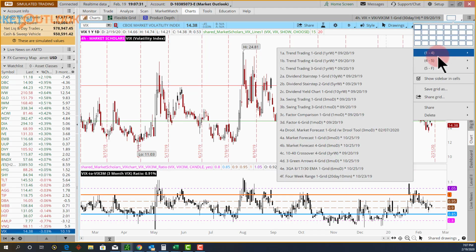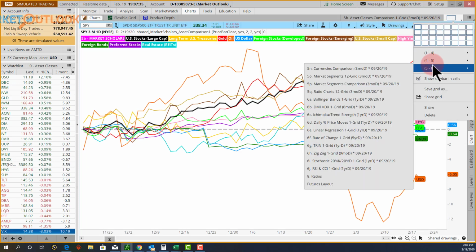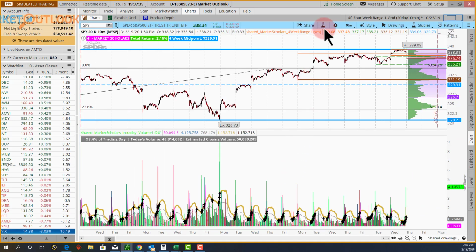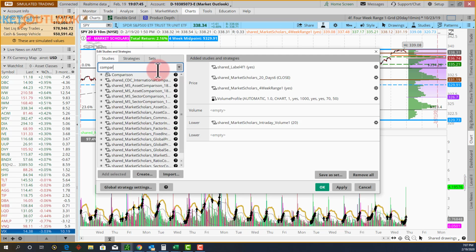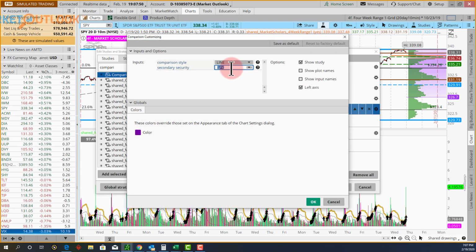Now let's take a look at what's driving this price action. And this is the interesting chart. In fact, let me show you this chart first. Let me go back to the 4-week chart and take a look at a comparison of the S&P 500 to other asset classes, other risk asset classes. For example, like crude oil, right?